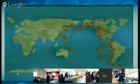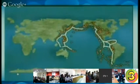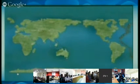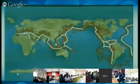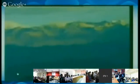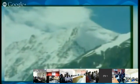One is the Circum-Pacific Belt, which encircles the Pacific Ocean, including the west coasts of North America and South America, Japan, and the Philippines. Another is the Alpine Himalayan Belt, which slices through Europe and Asia. And the third one is the Mid-Oceanic Ridge. The Indian subcontinent shows that the Himalayan Belt is one of the seismically active regions where several large earthquakes have occurred.